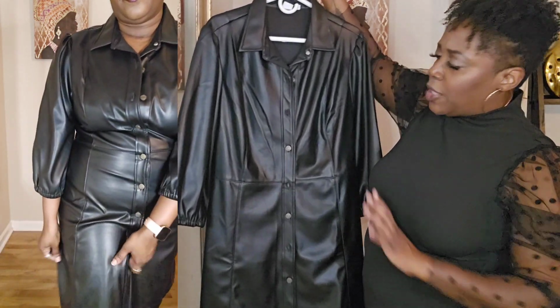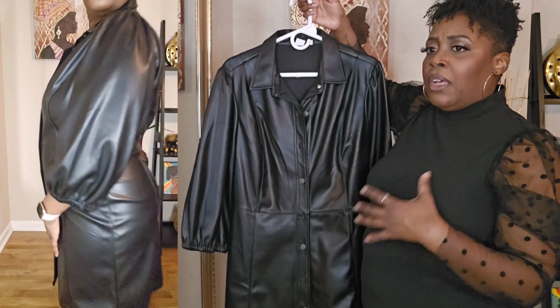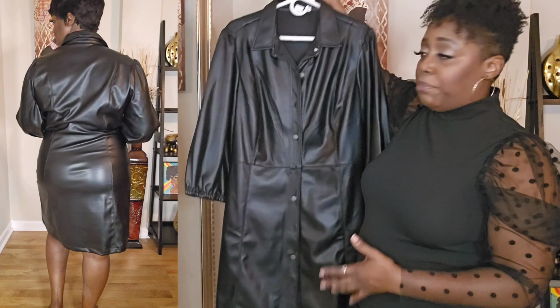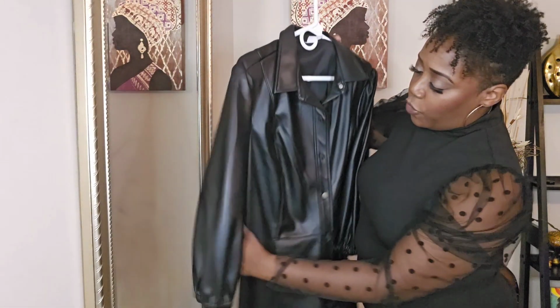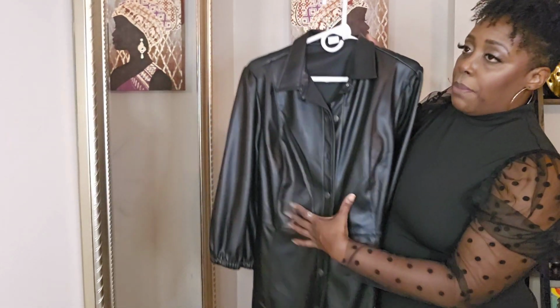But I styled it up with some boots, if I'm not mistaken, to give it something, because obviously just a plain black dress like this could be kind of boring. But I put on the boots. I made the boots the statement, and I probably had on a jacket or something that was a statement as well. But going forward, if I wore it again, because y'all know how I love a belt, I would probably put a belt on just to give it a little something extra.